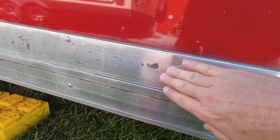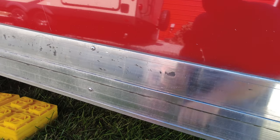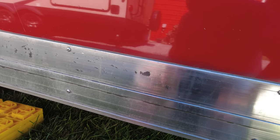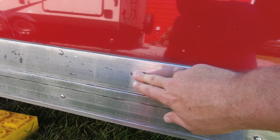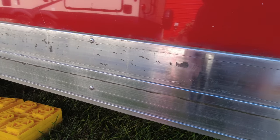I'm gonna work on this trim a little. I had the reflective tape on here and I've pulled all that off. I'm trying to get all this adhesive off, and then I'm gonna sand it and polish it, make it look nice and shiny.